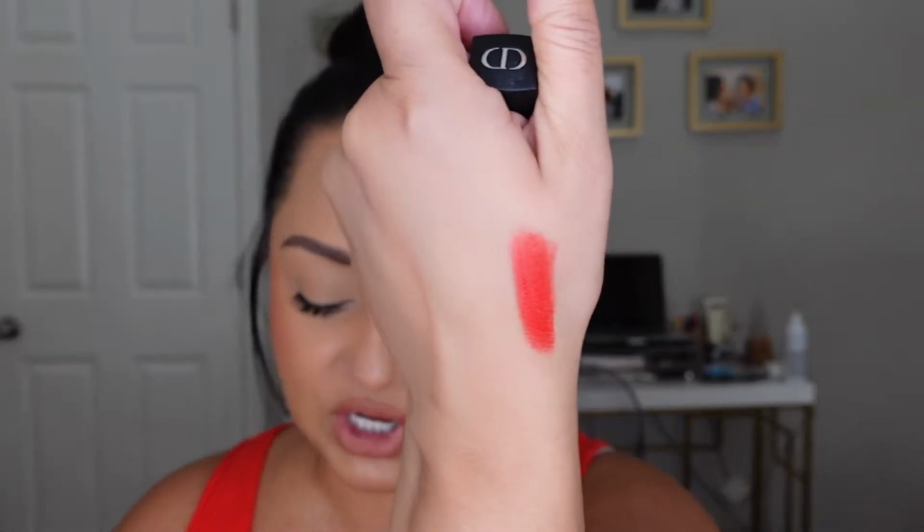I got the Dior lipsticks. These are the transfer proof ones. This is in the shade 999, which is their notorious red shade. This is one of the shades that they're known for, and I have worn some of the ones I've gotten. I got a Giorgio Armani Lip Maestro in 307. It's an orange red. I mean, come on guys, you know me. It's so beautiful.